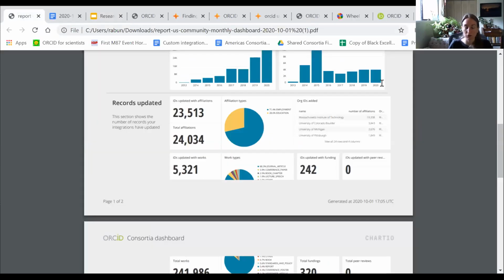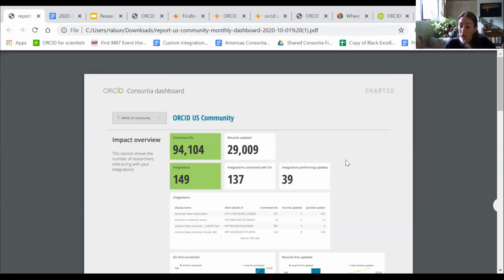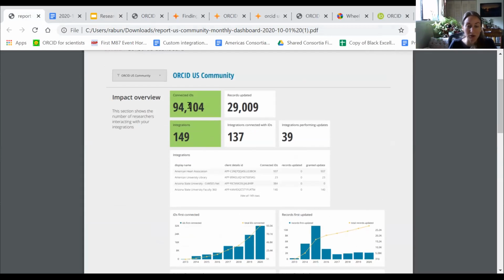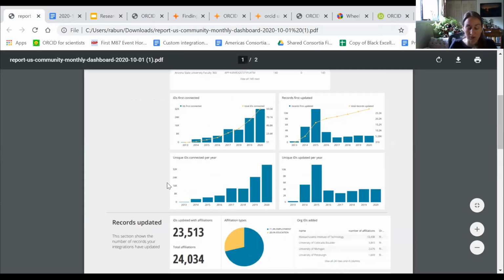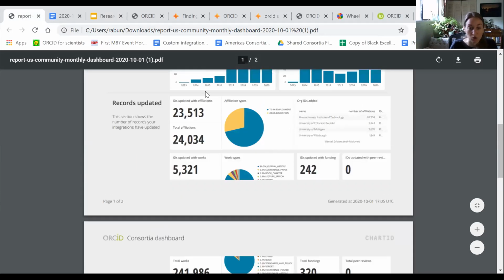So just an FYI, this is a PDF, but soon we'll have an actual website that you can log into where it'll have these kinds of stats for your organization. The one that I have access to shows the stats for the entire US. So it's pretty cool. We've got a lot of ORCID IDs that are connected to integrations. It'll have numbers like that, it'll have charts, it'll have information about your integrations. If you're writing data to ORCID, it will show that information.